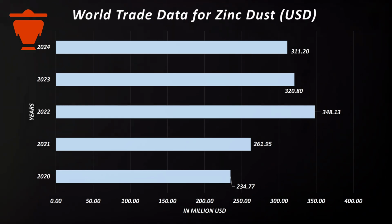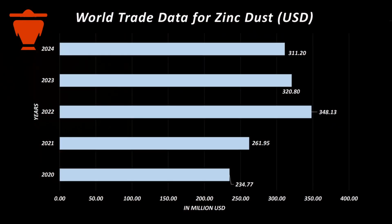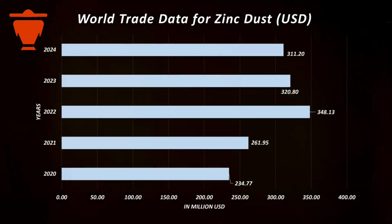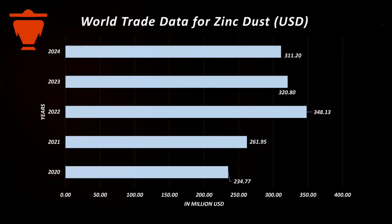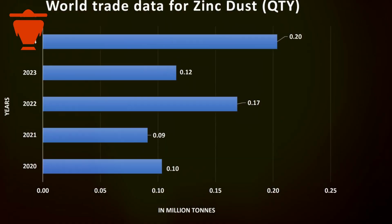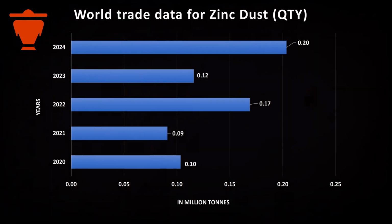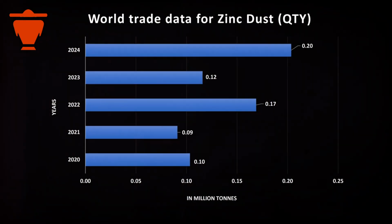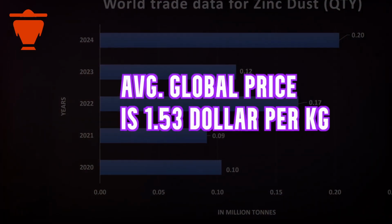The global trade for zinc dust is currently valued at USD 311 million, fluctuating between USD 234 million and USD 348 million over the past 5 years. In terms of quantity, the global trade volume is 0.2 million tons, with a historical range between 91,000 tons and 0.2 million tons. The average global price for zinc dust is $1.53 per kilo.